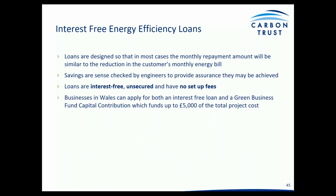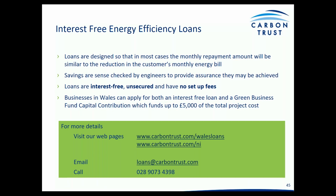The loans are designed so that in most cases, the monthly repayment amount will be similar to the reduction in the customer's monthly energy bill. The savings are sense checked by engineers to provide assurance that they can be achieved, and loans are interest-free, unsecured, and have no setup fees. Businesses in Wales are very lucky. They can apply for both interest-free loans and Green Business Fund capital contribution, which again will fund up to £5,000 of the total project cost. If you want more information on those, then more information is available via those links provided.